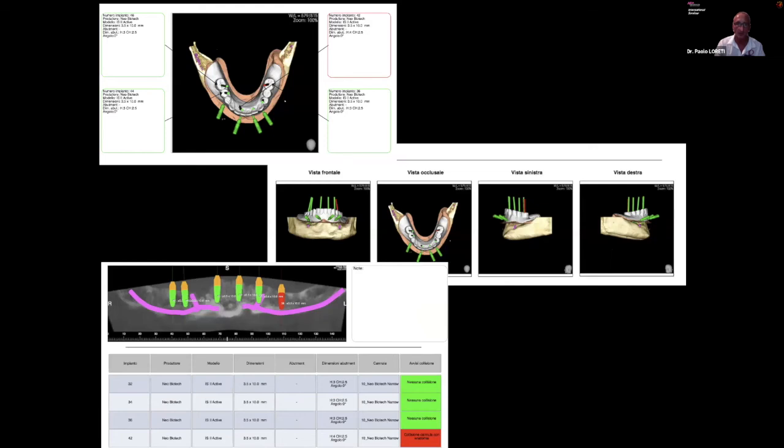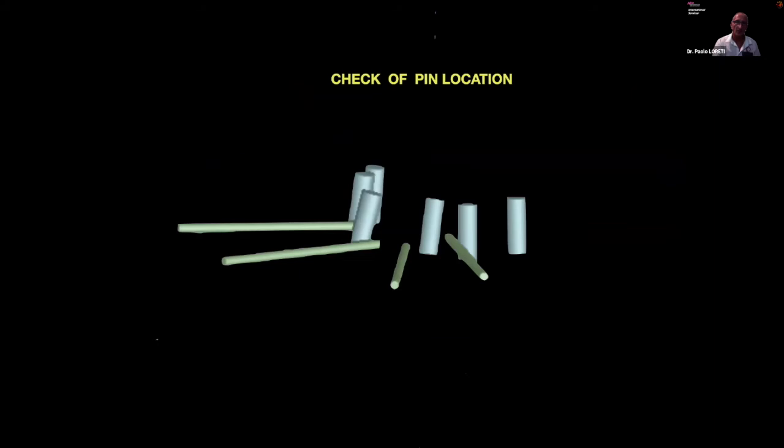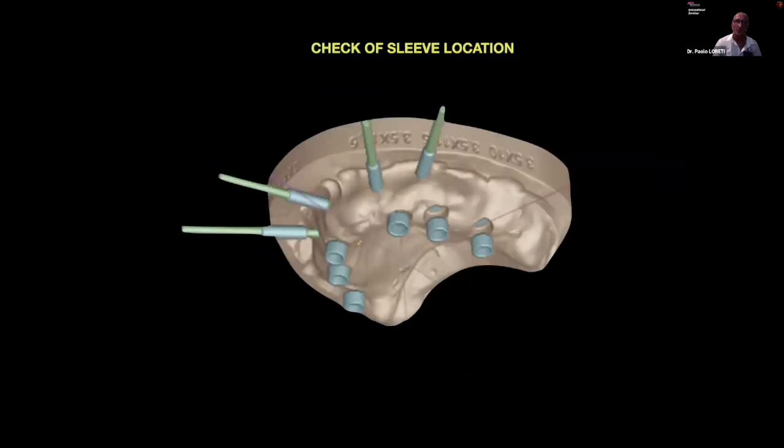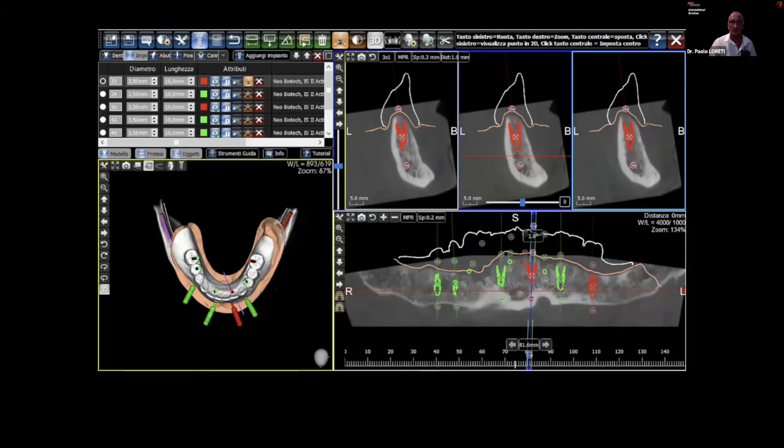The same thing applies to the inferior jaw, the mandible. With your software, it is also possible to produce a virtual model and a virtual surgical template. You can check the pin location. You can check the sleeve location, whether there is no interference with the gum or with the bone or with the implants.